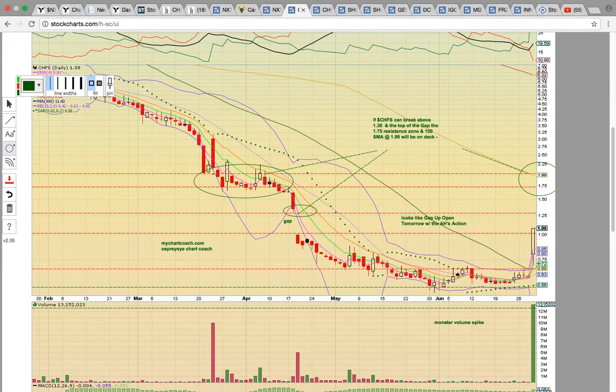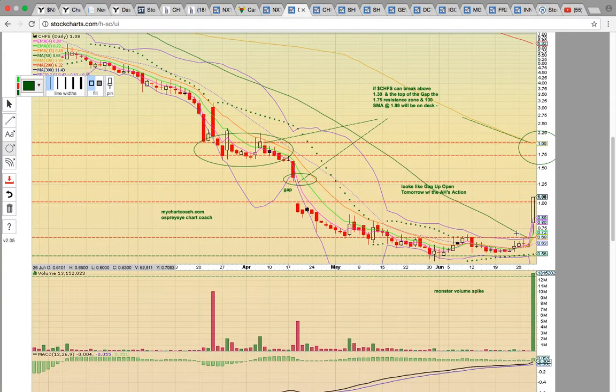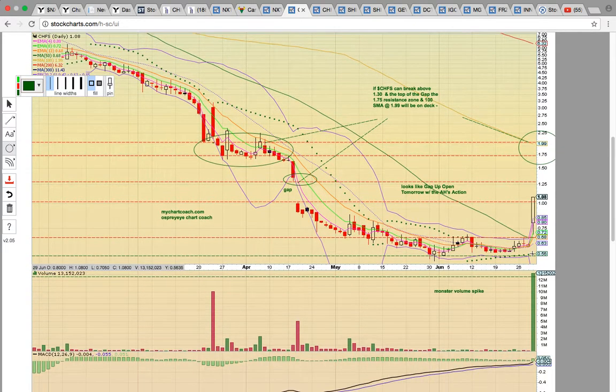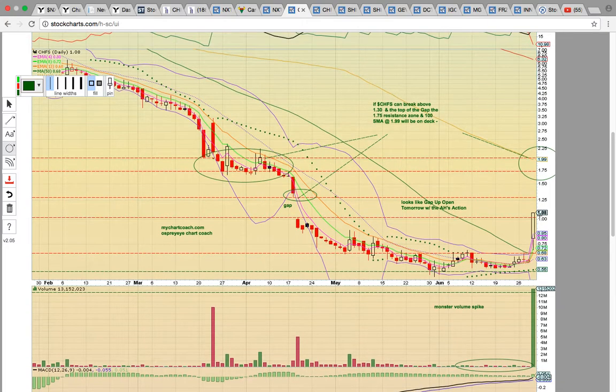The nice move above, it was a gap up open above the 50-day simple moving average, the green line, today. And the giant volume behind the move. Notice this is a thinly traded stock, and so volume was really pushing, and what we were looking for was a close today above the bottom of the gap. Notice the gap between these two candles.